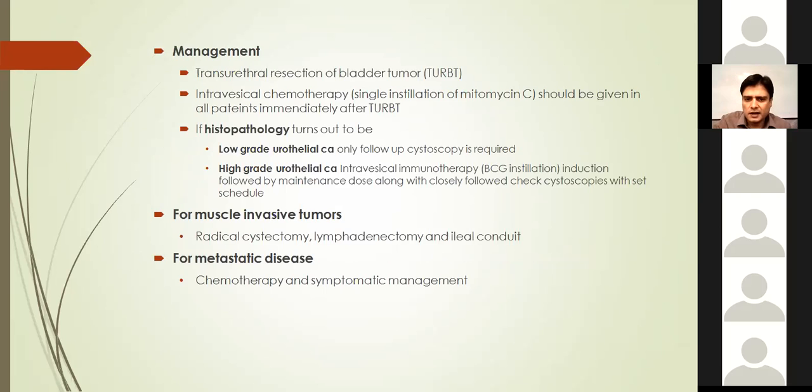So how do we manage bladder tumor? It's a very complex disease, and the management is also very complex. For your ease and comfort, since you don't have to go through the very complex details of the tumor, inshallah, if somebody among you comes into urology, then he or she will have to go through this before the final exams of urology. But to see it in a nutshell, I can say that it's a transurethral resection of bladder tumor.